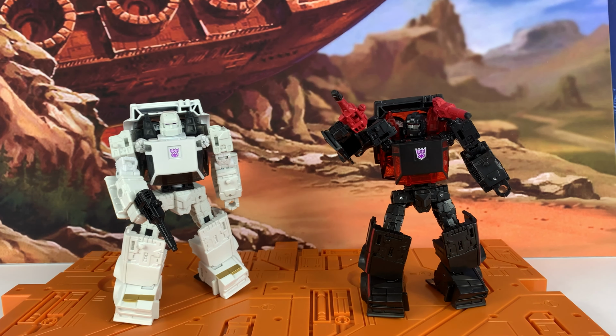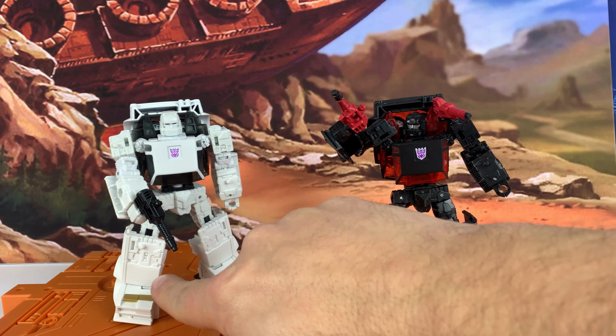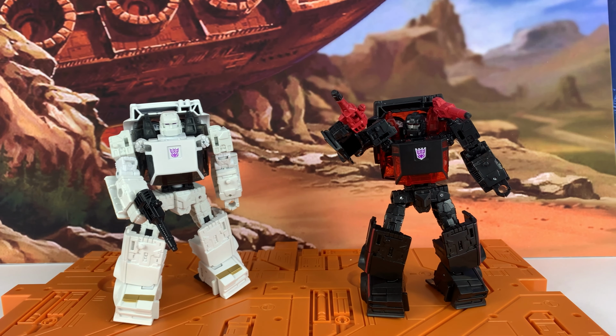Car modes, like I said, are really, really spot on, and tons of detail. I mean, if you look through, the white really shows it better than the black, but if you can look at all this detail here and here, spots for the blast effects. They did an excellent job with this, and that's why they're in my top 10.